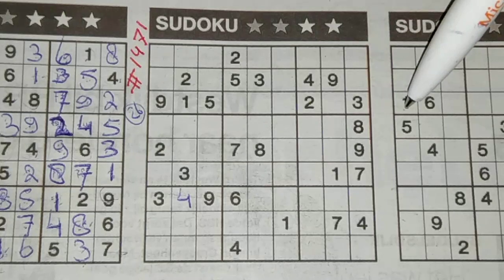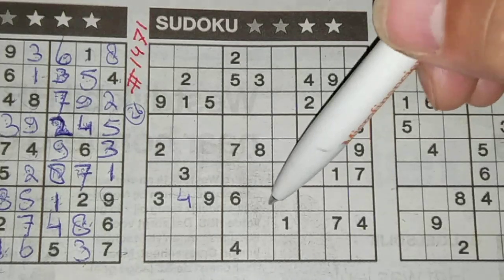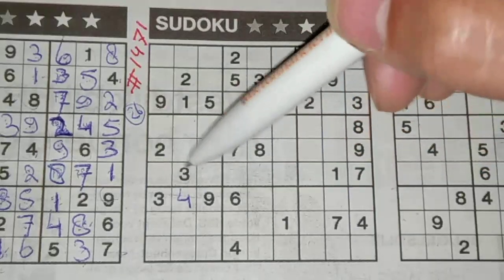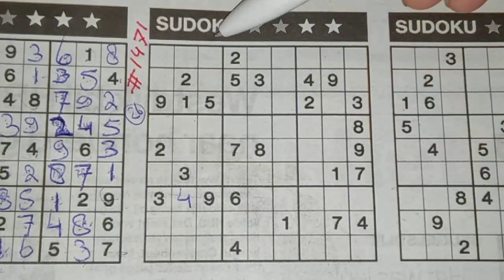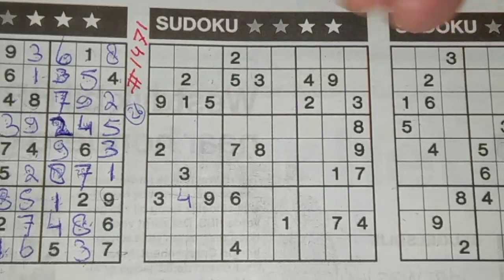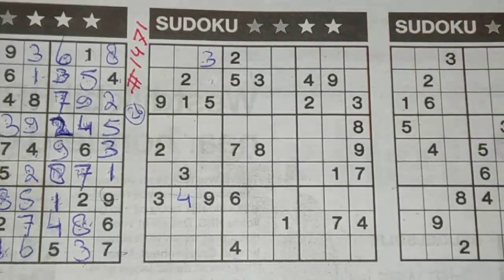5, 2, 3. A 3 in the first column, 3 in the second column. So in the third column, the only 2 places for the 3 should be here. Oh, there we see here 3, no 3 there. 3 should be there.